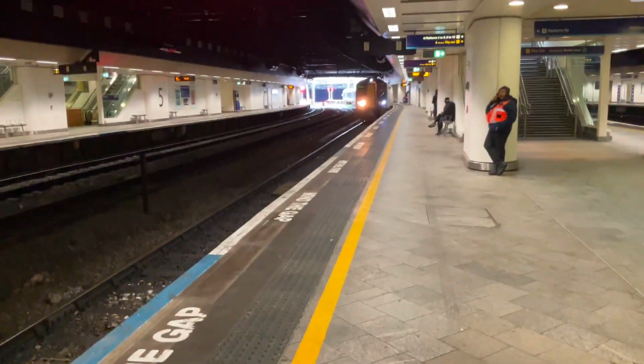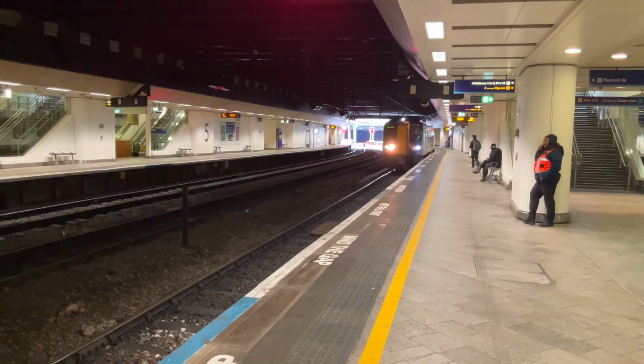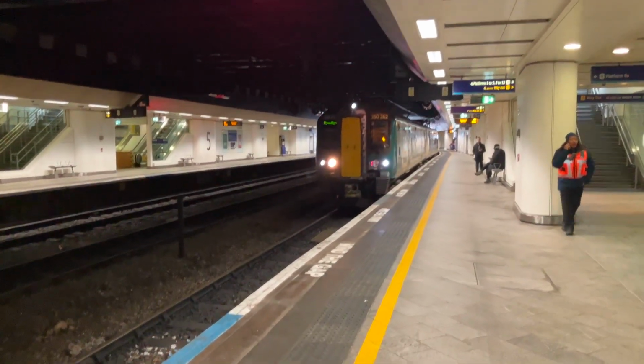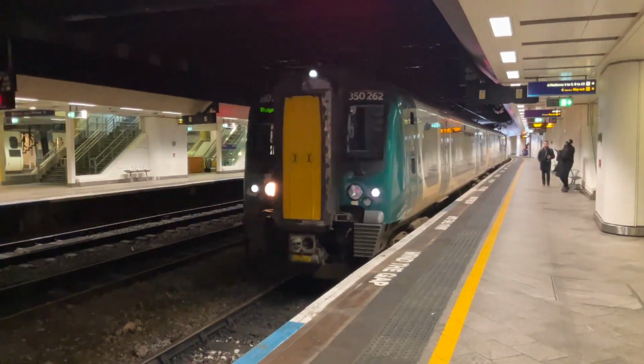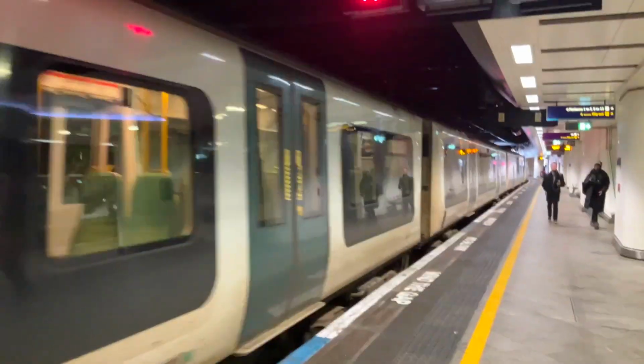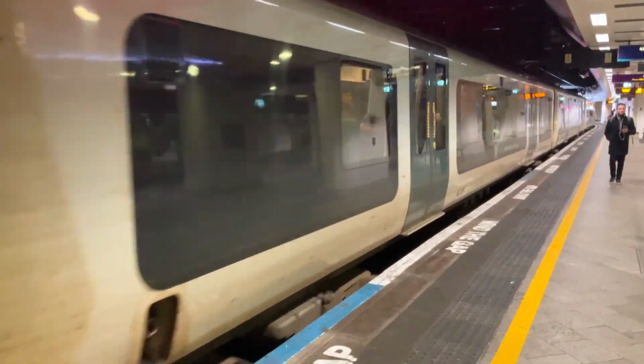Approaching in now will be my Desiro from Birmingham International to Rugeley Trent Valley, which is what service this is on. I will be getting on this at Birmingham New Street, and it will be taking me to Lichfield. Here it comes, in nice and quiet, from Birmingham International.